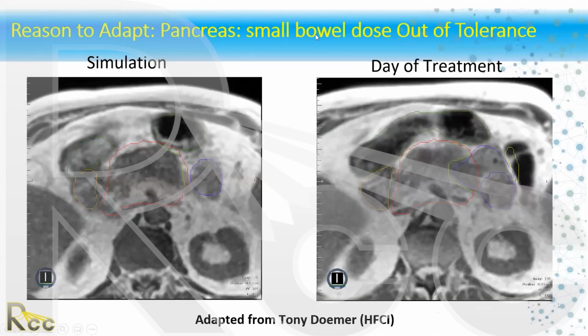Here's an example of a reason to adapt. Small bowel is out of tolerance. You see the simulation on the left and the day of treatment on the right.